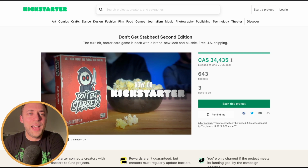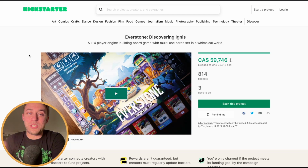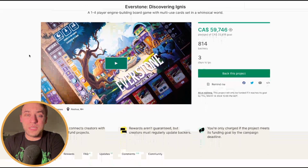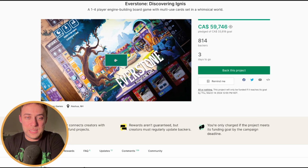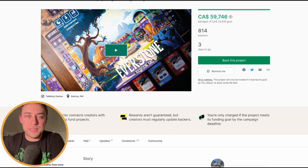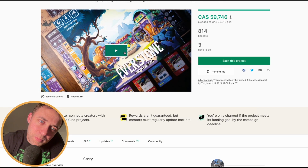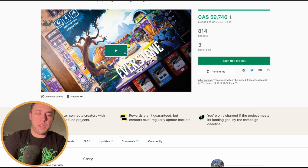Who cares? Let's move on to Everstone: Discovering Ignis, a 1-to-4 player engine-building board game with multi-use cards set in a whimsical world. Now, this is more my speed. I'm excited to check this one out because, well, I like the art. Who did the art on this? Does it say? By TGrejczik. I don't know that name.